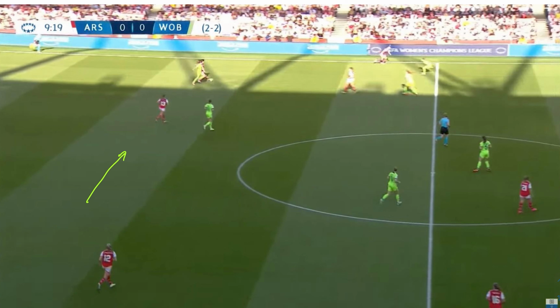This did mean that often the far-sided wide centre-back, so Raffaelli or Ruben, would end up with a lot of space to be able to exploit, which is what Raffaelli is trying to do on this occasion. As the wide centre-back progresses, the wide midfielder on this side drops to try and link, whilst the wing-back tries to exploit the space left in behind.